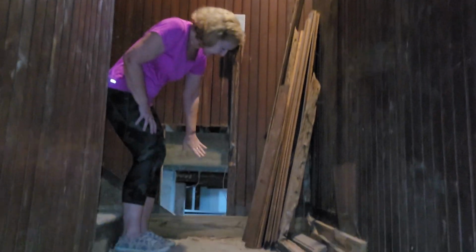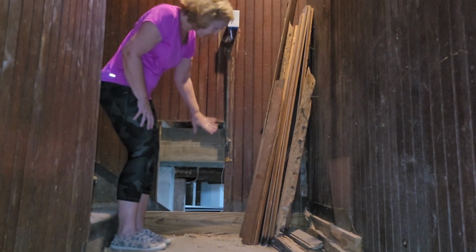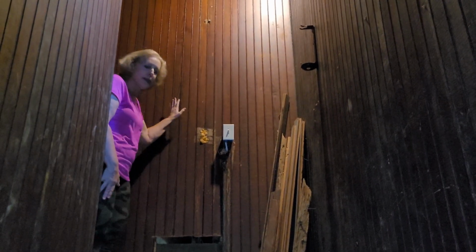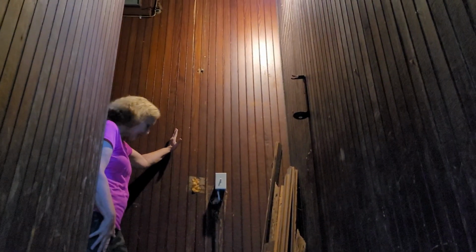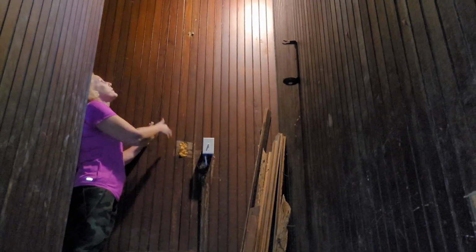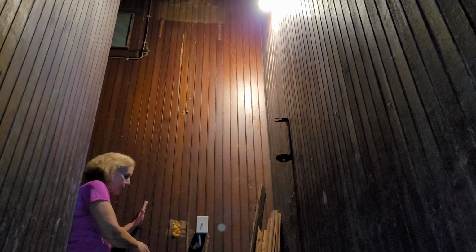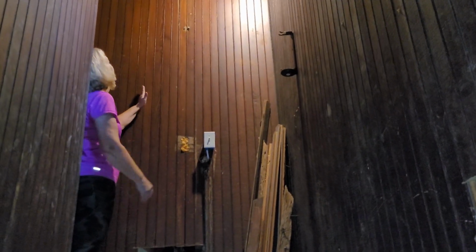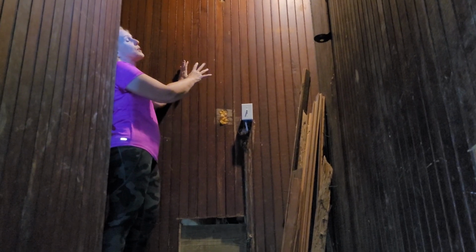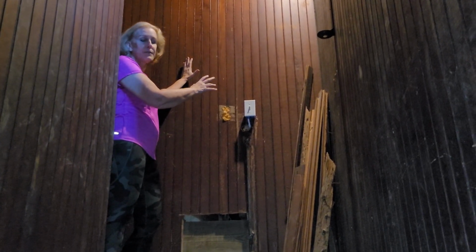But you can see the new beam here. All of this wall is going to have to come out, and it's probably necessary anyway for a section to come out because we have to run a plumbing vent up all the way to the roof. So we'll probably take a saw and take out a section and remove this and just do some exploration here as we work to get that vent in.